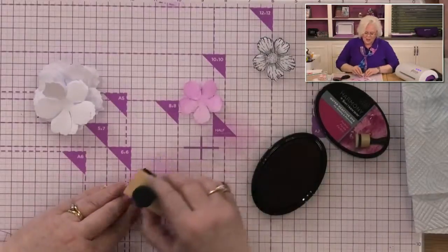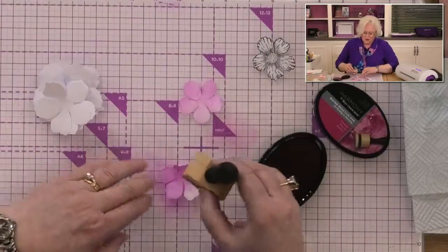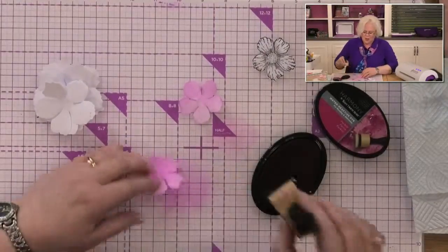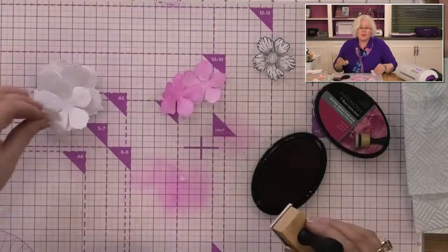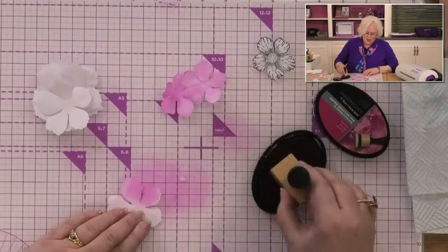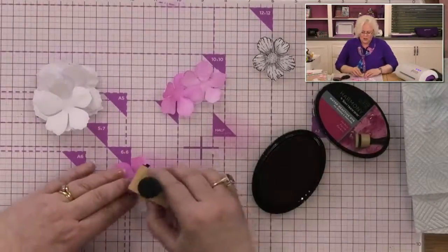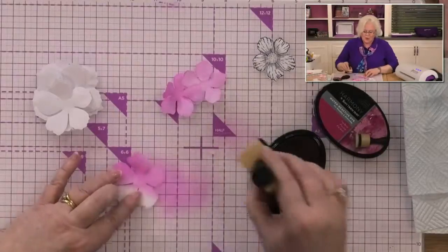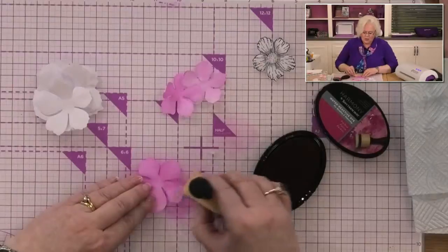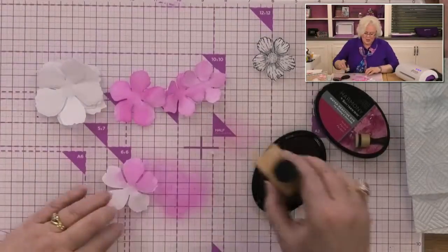The nice thing about these is it's so easy to do. Remember, what you've got here is you've got copier paper. Now, depending on the copier paper you use, it will depend on the amount of chalk that you've got in it. So don't worry at this stage if it's not shading as much as you normally would, because we're actually going to spray these with a little bit of water and scrunch them up. So you don't need to fret really about your peonies.